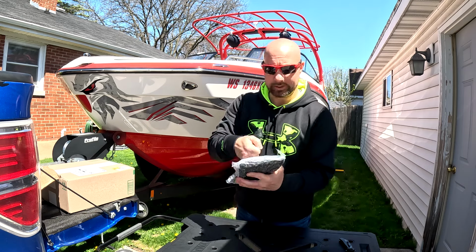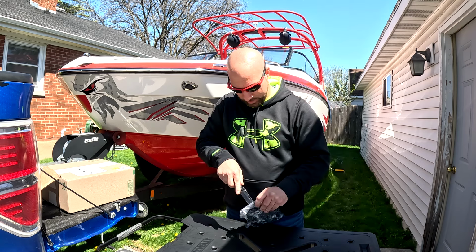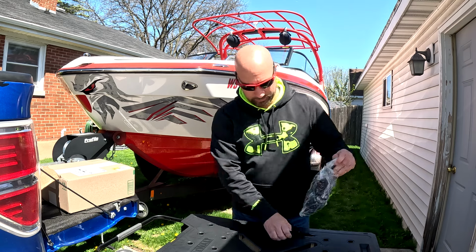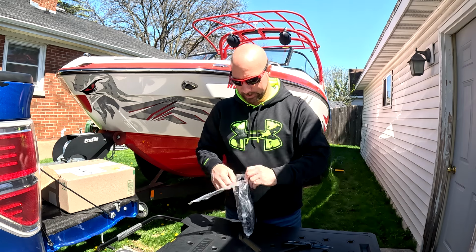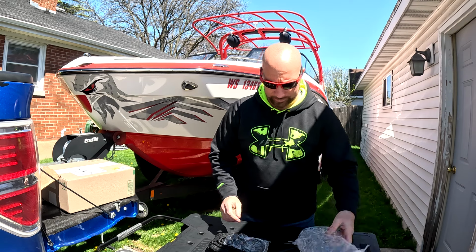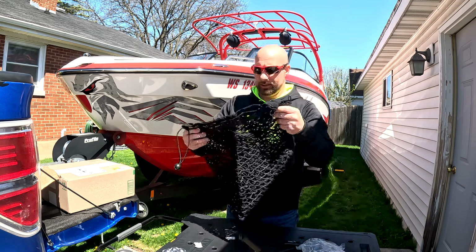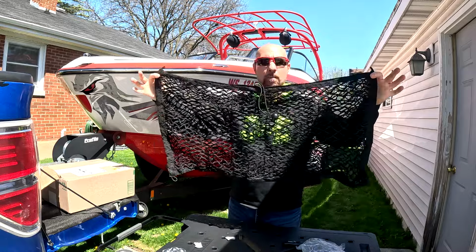This is packed up really hard. Shrink wrapped very good in here. I don't want to cut it when I cut the wrapper. All right. So they have one similar to the one I already have, but a couple of different features. And this one, similar, but it's all mesh.